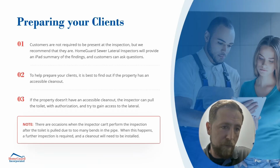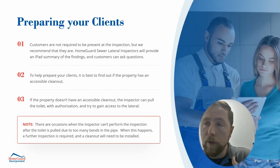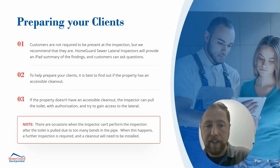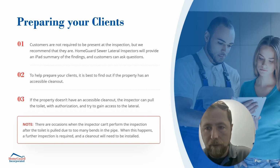Okay. Then if we're going to do the inspection, what do we need to do to prepare for that inspection, right? I get asked this all the time. Is there anything we need to do? How do we prepare for it? Well, it's very simple. We just need to gain access to around the perimeter of the home. We don't even need to go inside the house. The only time we would go in the house is if you don't have a clean out on the outside of the home and we've got to remove that toilet. Then we may need to come inside the house. But otherwise, we don't need to be in the house.